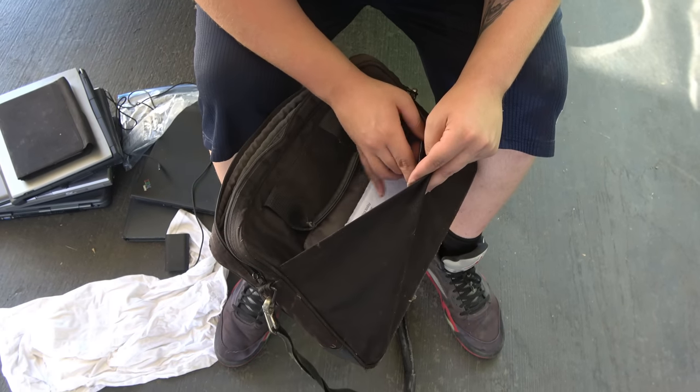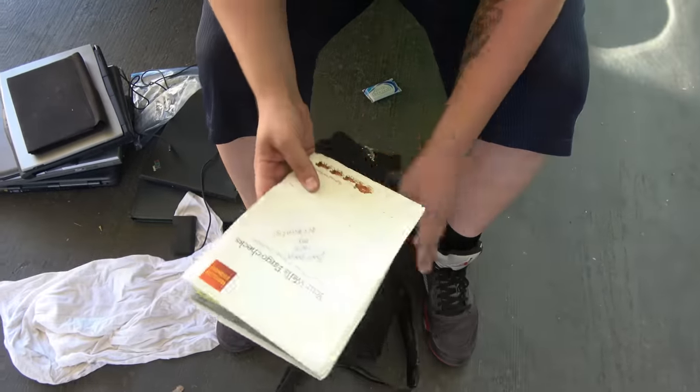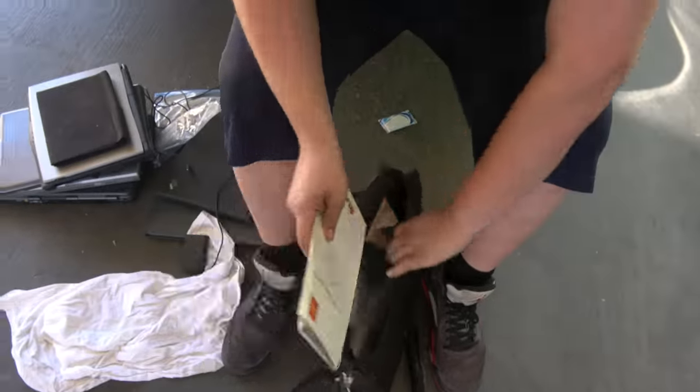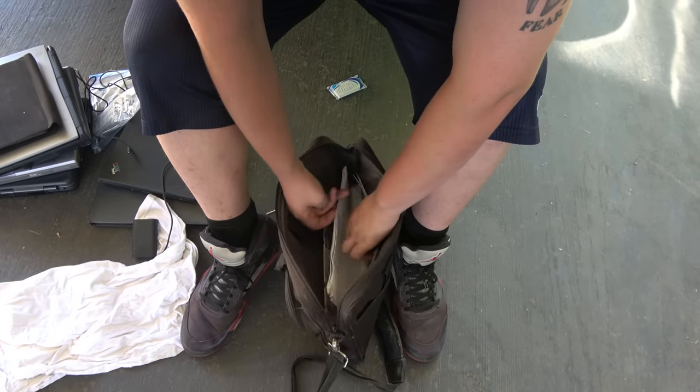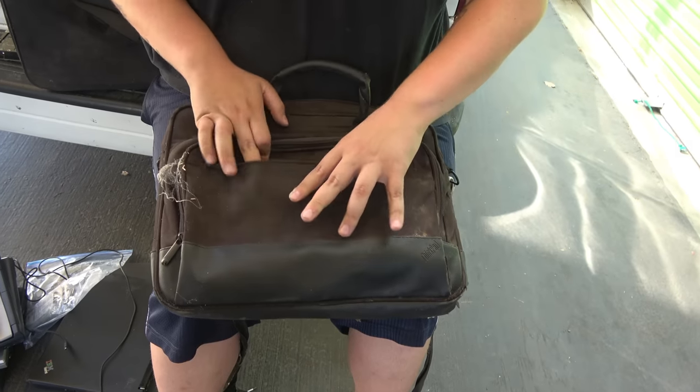Paperwork, paperwork, paperwork, no interest. Doesn't look like there's an actual laptop in here. Ooh. Oh, just checks. Where's the cash? We need the cash. Nothing else in there. Let's see if we got anything in the front.